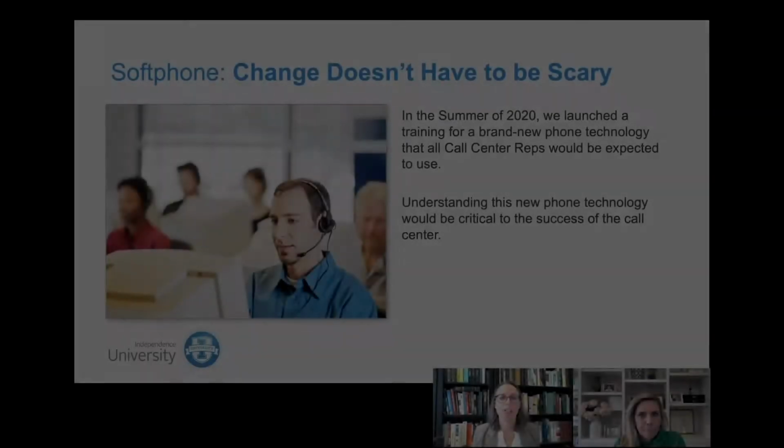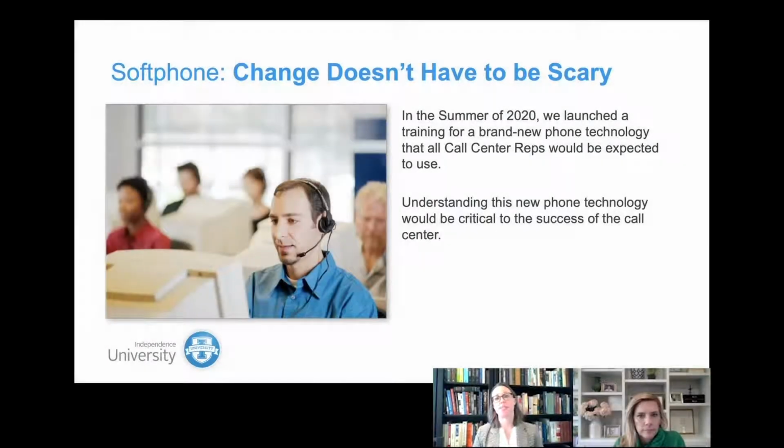So soft phone, I like to call this story change doesn't have to be scary. And the reason for that is in the summer of 2020, we launched a training for a brand new phone technology that all the call center reps would be expected to use. Understanding this new phone technology would be critical to the success of the call center. The analogy that I like to use, if I'm a call center representative, my phone is where I do business. It's the central technology of what I do to perform my job.